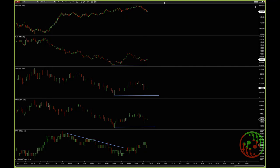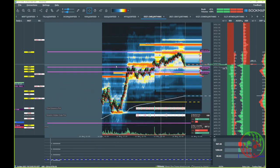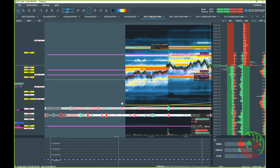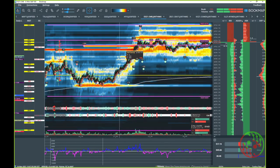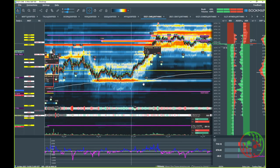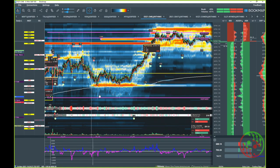We have to really fine tune, and that's what I'm saying. We have to fine tune our entries. So far we know there was nothing around here. We have support. We have had support. We have the divergence here as well. Maybe you can trade even the breakout here of 6888.